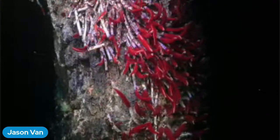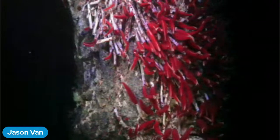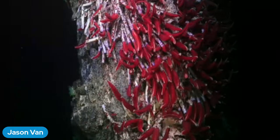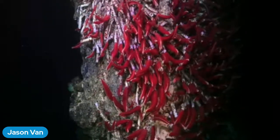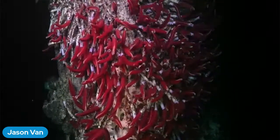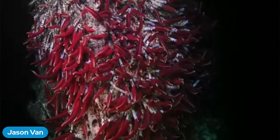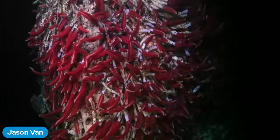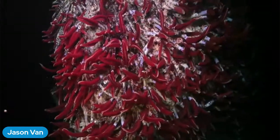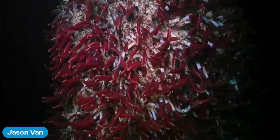A good example of a metal sulfide is fool's gold, or pyrite. This stuff is made of a bunch of metal sulfides, and a lot of animals like to live on them. The big red animals you're seeing are Riftia tube worms. They're one of the fastest growing animals on the planet. What's really cool is they grow crazy fast without a mouth or a gut or a digestive tract. They do it by culturing bacteria deep inside their bodies that they feed chemicals, and the bacteria in turn feed the worm.